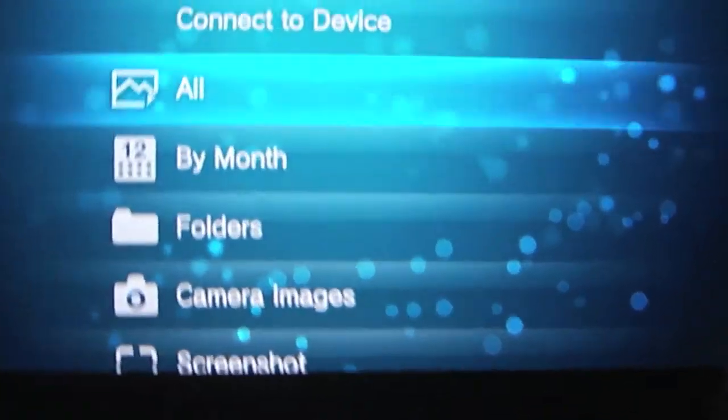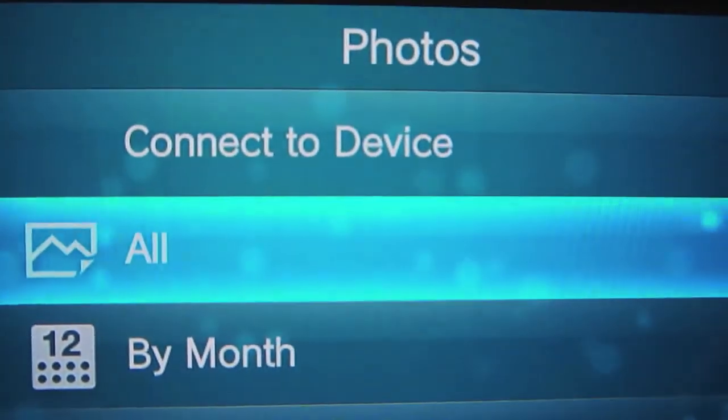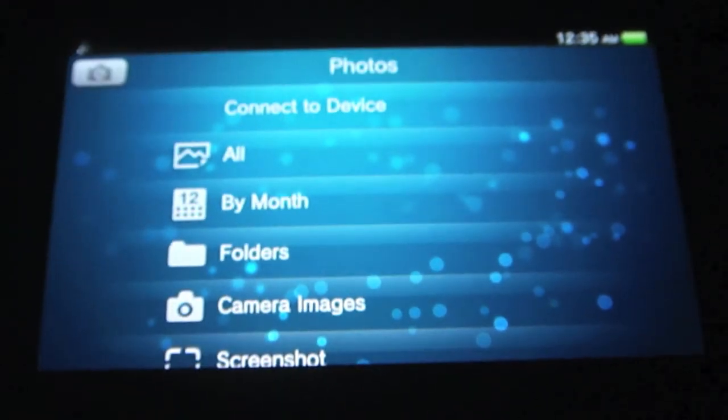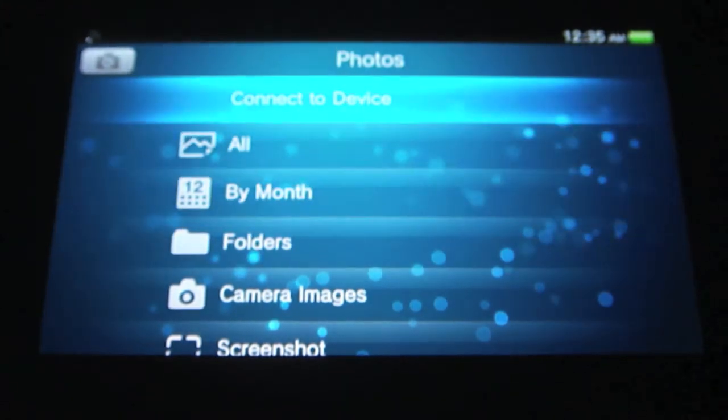Also, this is part of the wireless syncing. In the Photos app, you can tell there is now a connect to device option, which is pretty cool and easy to access, so you don't actually have to go into Content Manager to activate it, I guess. So it's pretty cool. But yeah, that's the new hardware buttons on a lot more of the applications throughout the system.